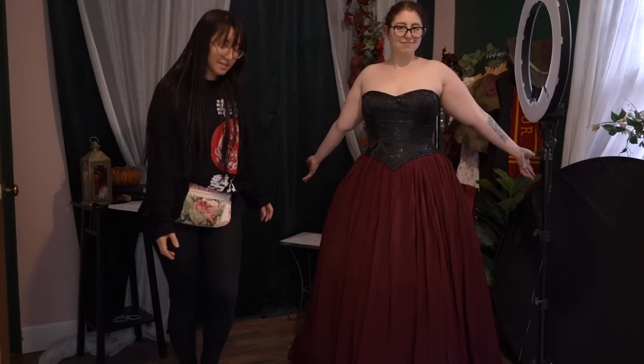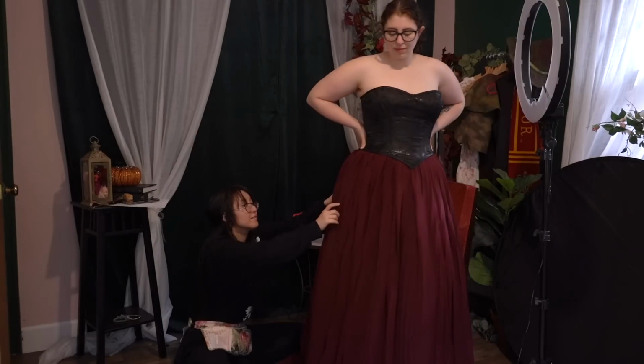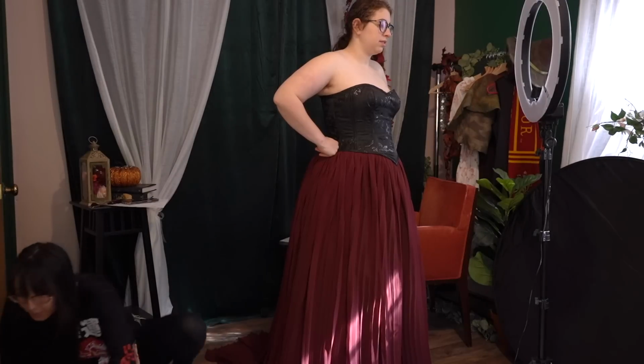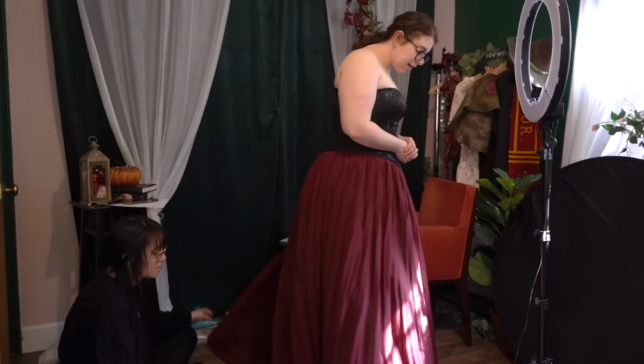Ta-da! It's not done yet. Right now, I'm going to check the hem on this really quick. Turns, please. Need more safety pins. I think that's your hem. Yay!